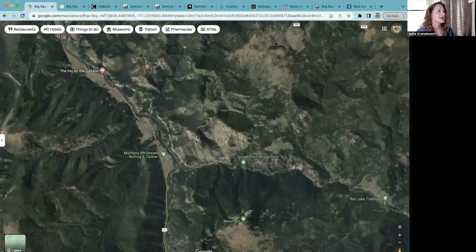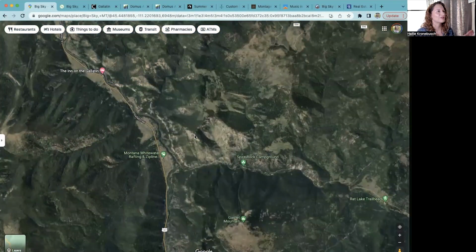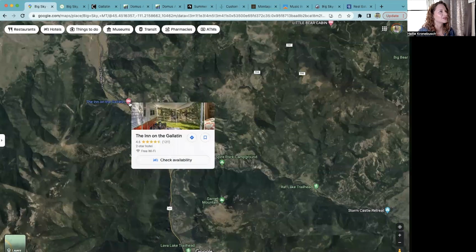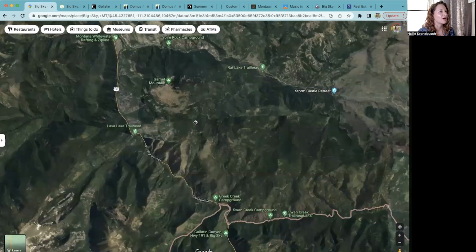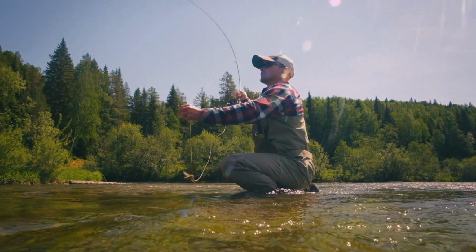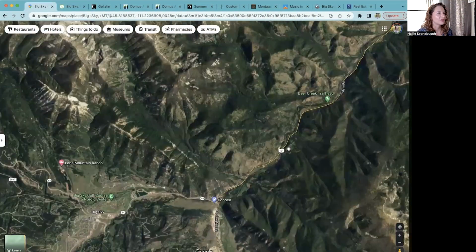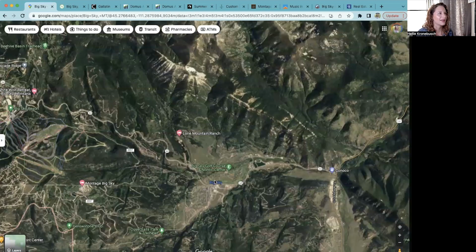A lot of people here know it as Castle Rock or Storm Castle, and absolutely phenomenal views and a really, really cool spot in the canyon there as well. And of course, there's a little bit of lodging here along the way, some really cute little cabins and things as you are headed towards Big Sky. And I don't want to forget, of course, the amazing fishing that can also happen on the Gallatin River in addition to that whitewater rafting. So if we dive in here closer now, we're heading south again towards Big Sky, the town.